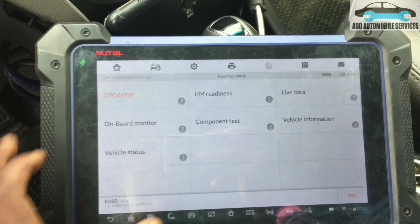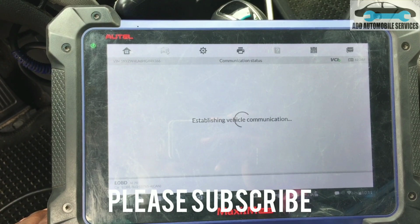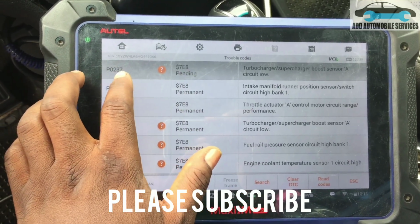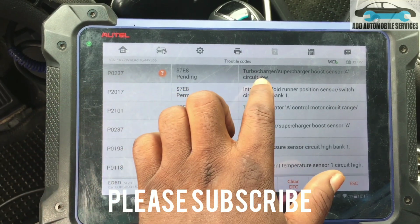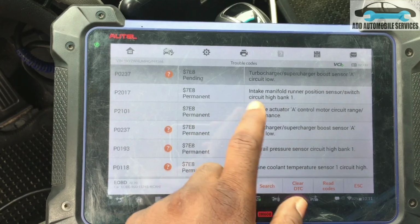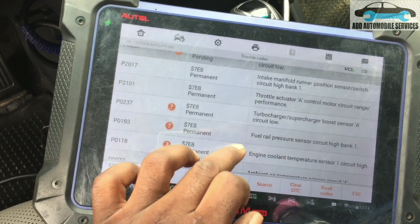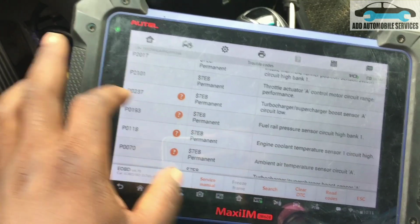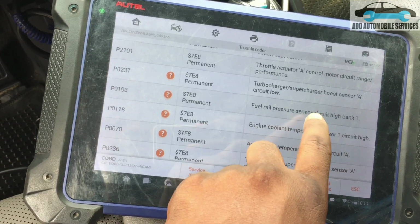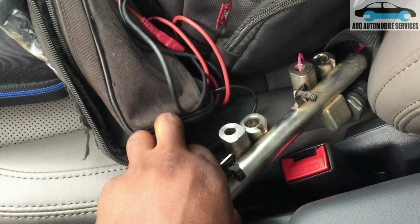Almost this vehicle and checking the fault code that comes with it. So you can see P0237, which is turbo charge under boost sensor circuit low, and all these other faults are because I took the sockets out. But the fuel rail pressure sensor had a fault itself, and I replaced the fuel pressure sensor. So you can see the fuel rail in it.